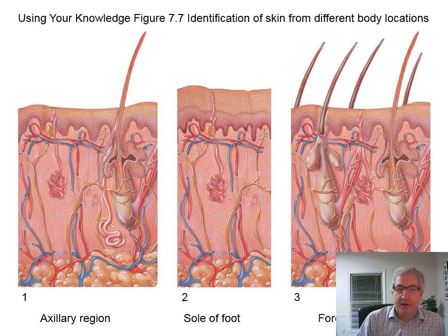This was from the old book. There are different amounts of hair and different structures found in different parts of skin, so you can identify skin in different locations. In the axillary region, you have hair and sebaceous glands, and eccrine glands here, but you also have these apocrine glands down here.